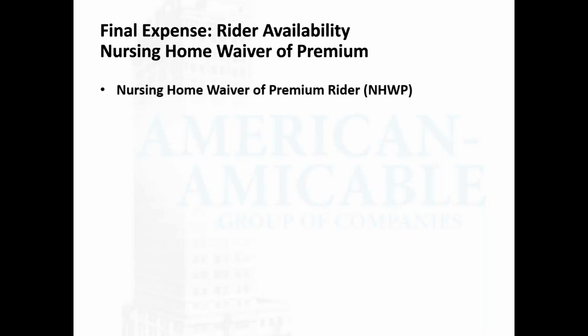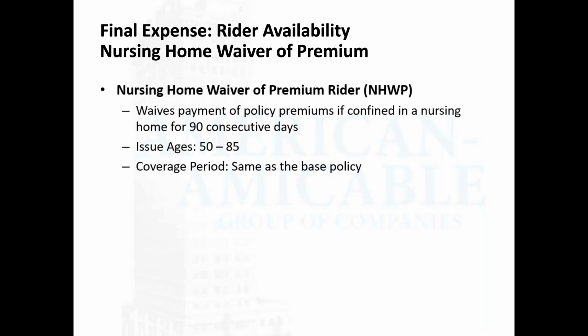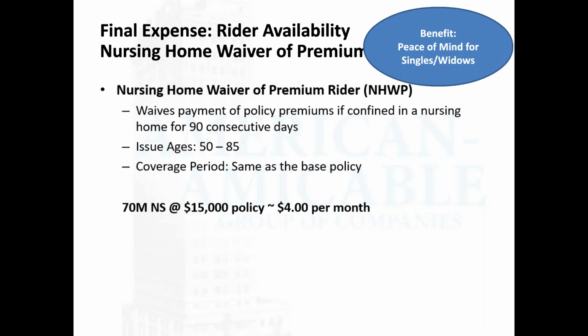The nursing home waiver of premium rider says that if they are confined to a nursing home for 90 days or more, then we will pay all their premiums on their behalf. They don't need to pay their premiums to keep this thing in force. It's issued all the way through age 85. It's a nice policy to add. If you look at a 70-year-old male for a $15,000 policy, to add this rider on there is only about $4 a month. As a percentage of the premium that they're going to pay, it's a very inexpensive way to show them coverage out there.